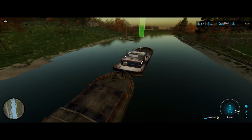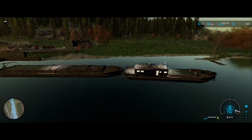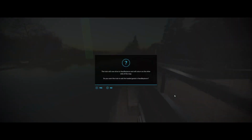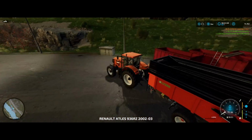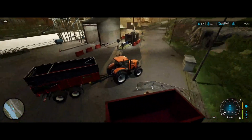And then we'll get the money for this, and that'll get us out of the negative. It's kind of funky how it's doing it. Oh, there we go. Yes. Cool, 15,300 plus this, so about 15,400. Yeah, sweet, got us out of the debt real quick there.